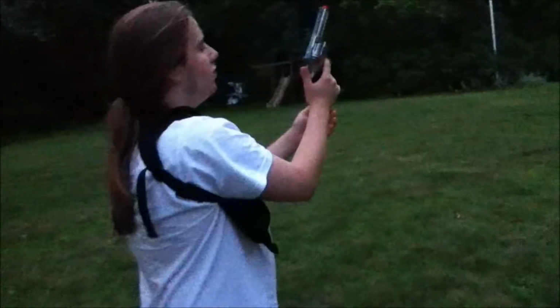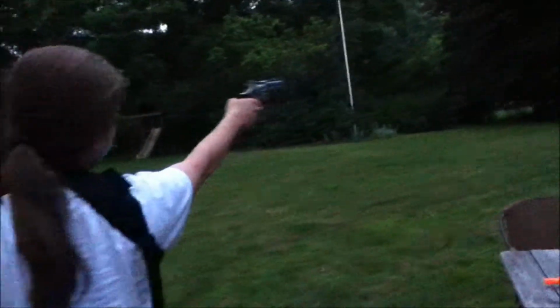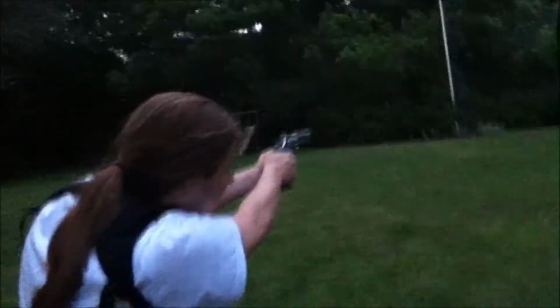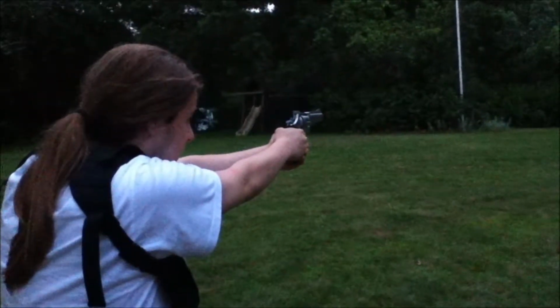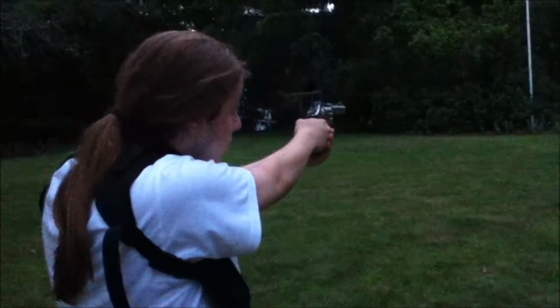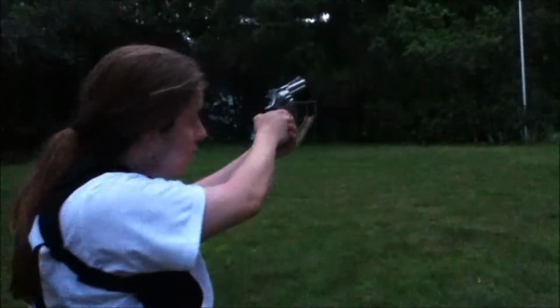Now, there's a variety of ways you can shoot the revolver. There's the classic grip like this, one-handed, looking sideways, or you get the more modern grip. That's my revolver. The next weapon we're going to demonstrate here is the MP5.